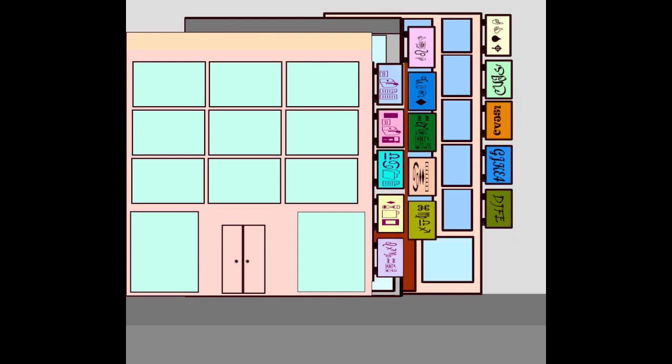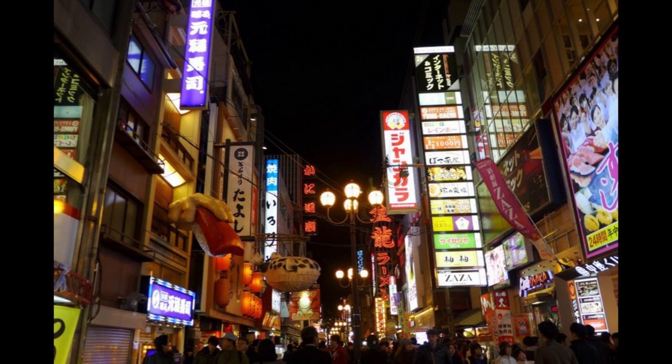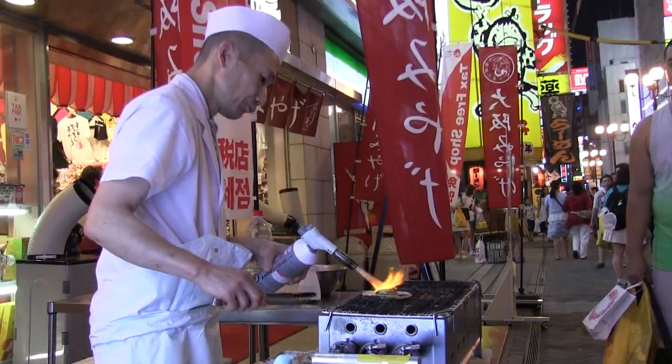You'd have 4 restaurants, 3 or 4 bars, 6 places to hang out with your friends, things to buy for yourself and your loved ones back home, right? A lot of choices in just 3 buildings. Well, this is Dotonbori. Here is just a snapshot of one main street. Imagine the options available. It's hard to wrap your mind around it.